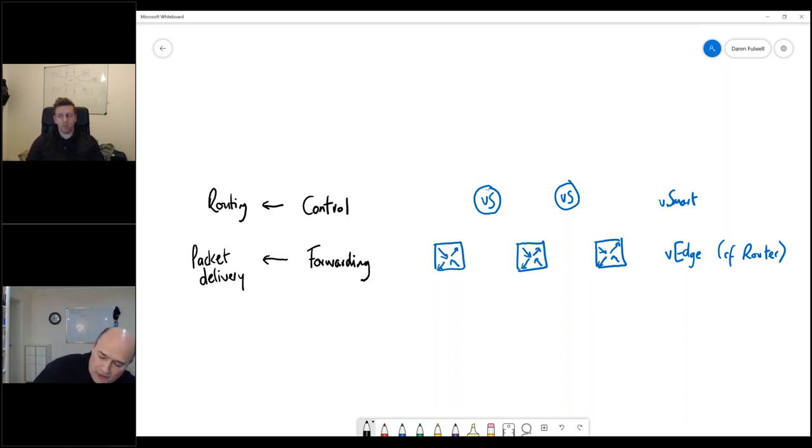Then there's a layer on top of that, because what you don't do as a user or as an admin is interact directly with the vSmart. You go through a management plane.